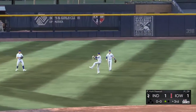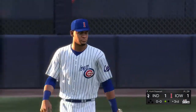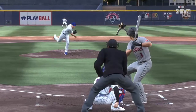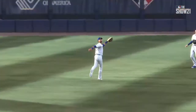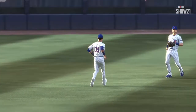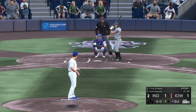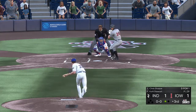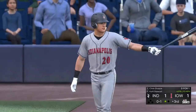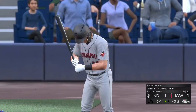Alcantara backs up a bit and he takes charge for the first out. Boy, he showed some pretty good range, heading pretty deep into the outfield to bring that one down. Thought the outfielder might call him off, but he clearly had it under control. Into the box, Chris Sharp, as he'll take a look at a high strike that time, it's nothing and one. 0 for 1 here in the early going.